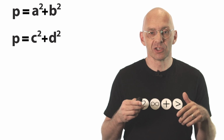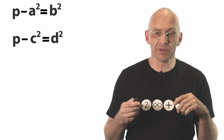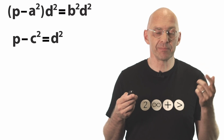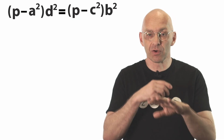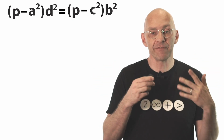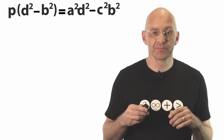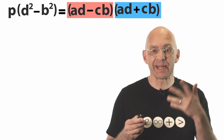Next, solve for b squared and d squared. To make the right sides of these equations equal, we multiply the first equation by d squared and the second equation by b squared. Okay, now since the right sides are equal, the left sides are also equal. And we get this new equation. Now collect all the p's on the left-hand side and factorize. This is just autopilot here. Okay. Right? On the right, we have a difference of two squares. Let's also pull it apart as usual. Getting there.